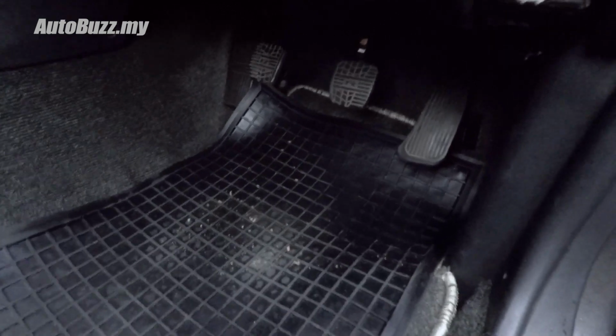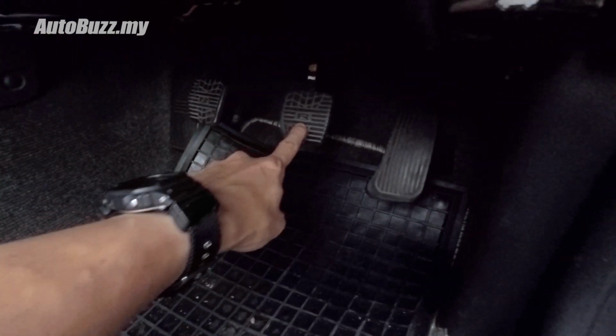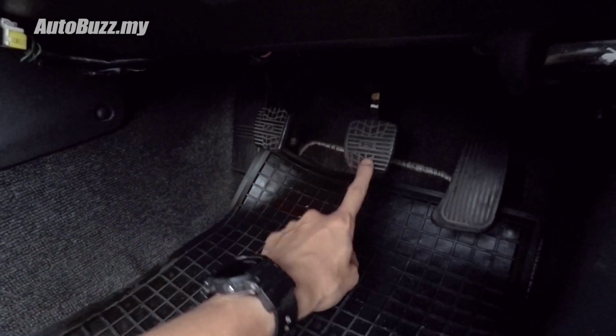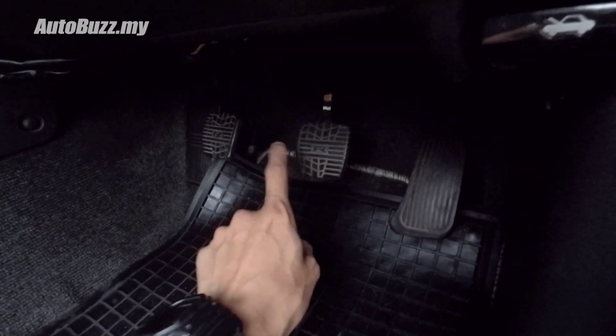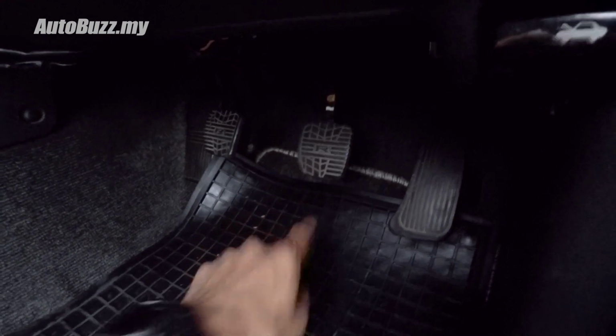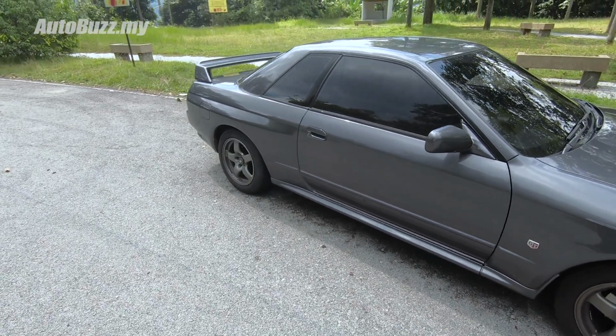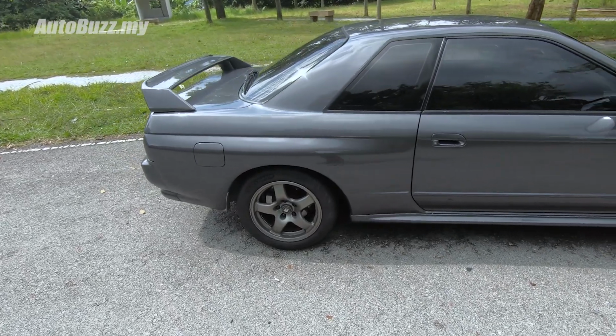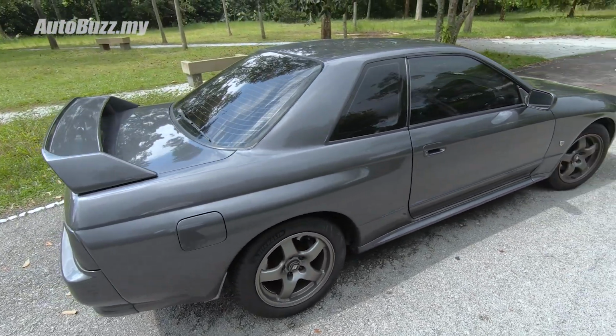What's coolest though is this, the R wording. I'm not sure if you can see because it's a bit dark. On the clutch pedal and the brake pedal, it's still there. How cool is that? Now I'm sure you guys are done hearing about this car and you want to hear how it sounds upon startup and ultimately how it drives.